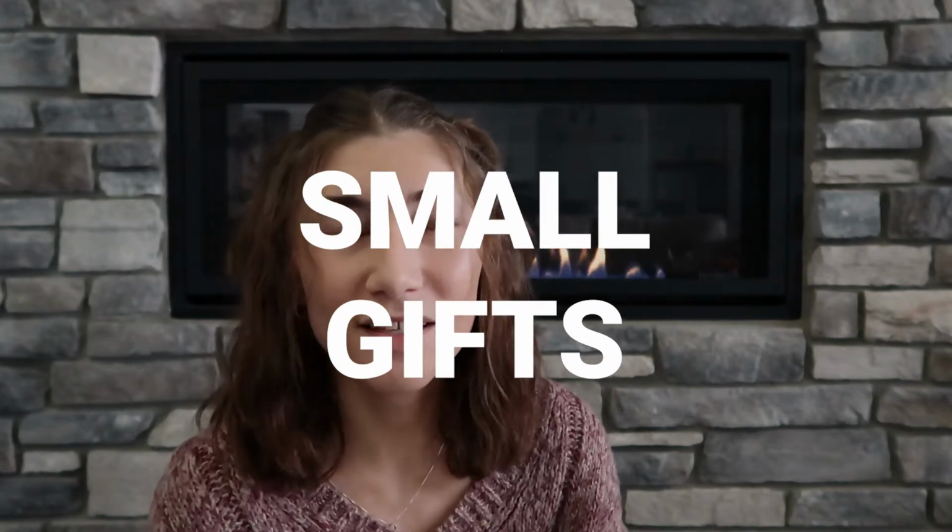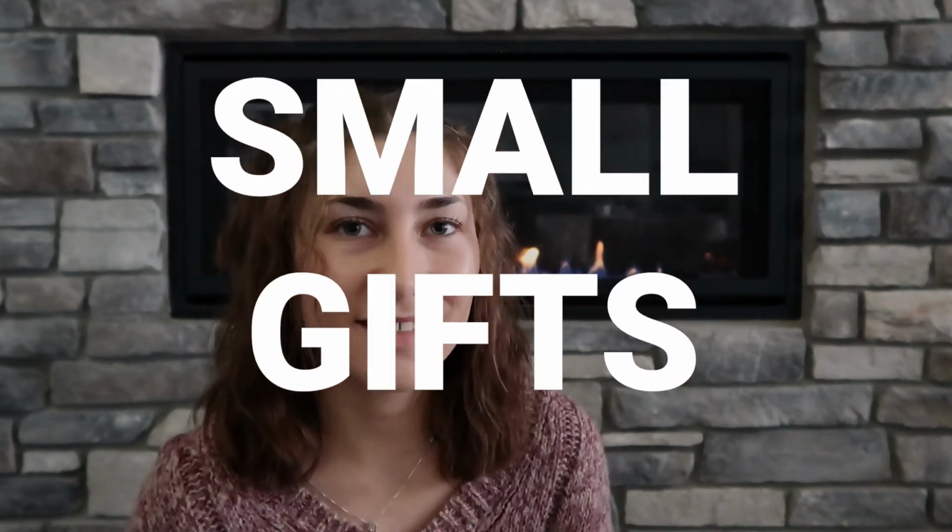Next category is smaller gifts for people. And I think this is good for shopping for friends or maybe coworkers or just someone that you're not going to spend hundreds of dollars for, maybe like your family or your significant other or your kids. The first item I have is a book or journal.